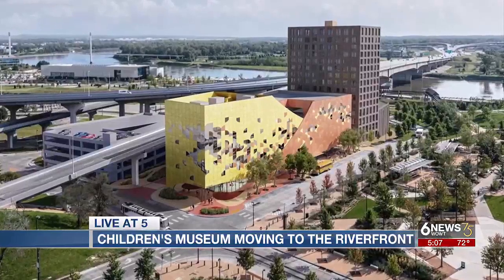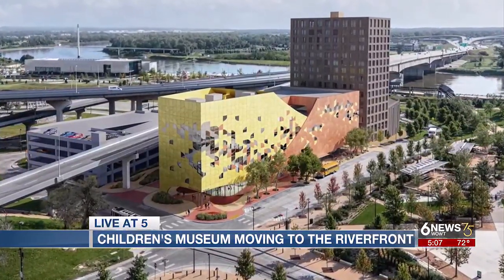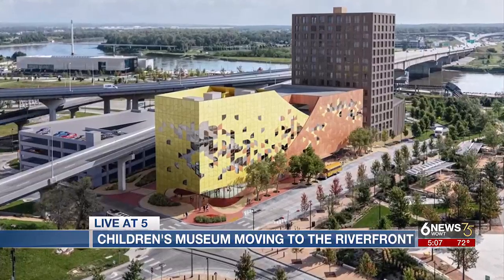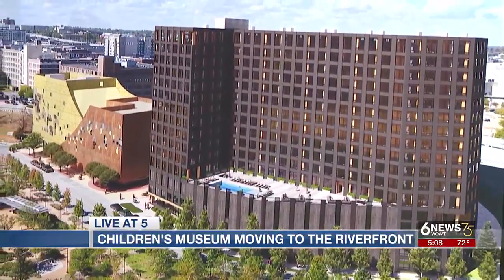All of that will change when the new Children's Museum is complete. There will be more exhibits and more activities, and the children will learn through play. There's an early childhood crisis, so there are not enough quality child care organizations, child care centers, and so we are going to welcome those advocates into that new museum and support them. And the museum, it's always been about early childhood education, but we're going to be more intentional about it.